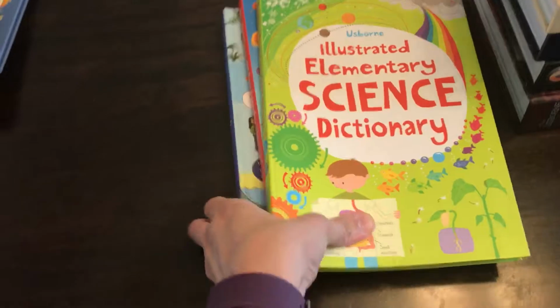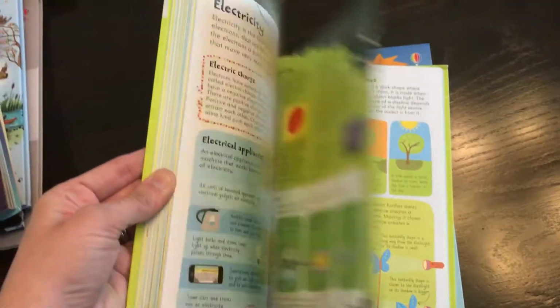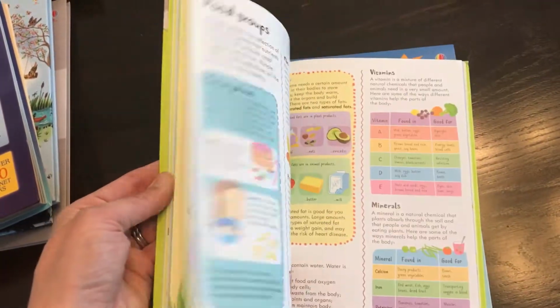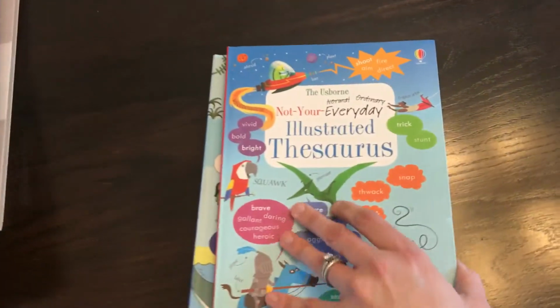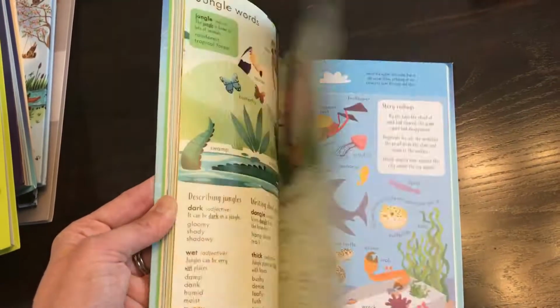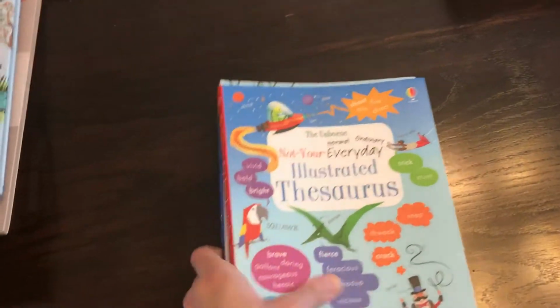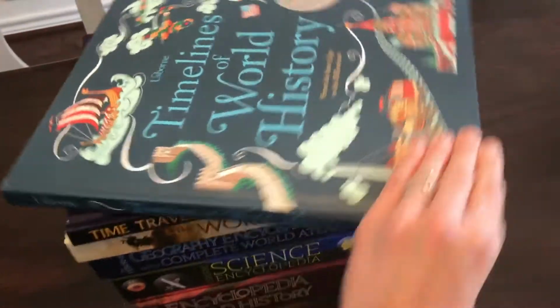We have some great illustrated books. We have the illustrated science or math dictionaries. Any term that you might need to know for homework or just for a child interested in science or math, these are fabulous. We have a Not Your Everyday Illustrated Thesaurus, an illustrated dictionary, and an illustrated grammar and punctuation. Great references.